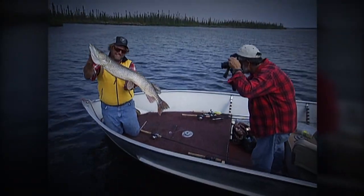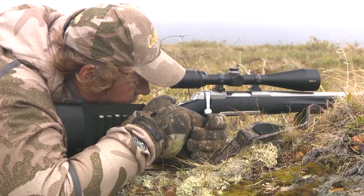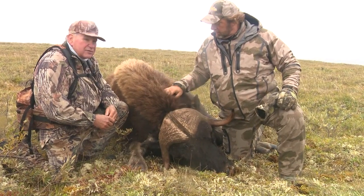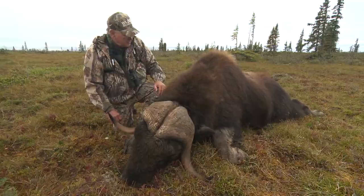I mean, look at this thing! And last August, with my great friend Dr. Jerry Faust, came an unbelievably successful muskox hunt expedition. I'm feeling absolute awe. Not only was I able to check the taking of a trophy off my bucket list, Jerry's muskox green scored number 7 or 8 in the world in Boone and Crockett.